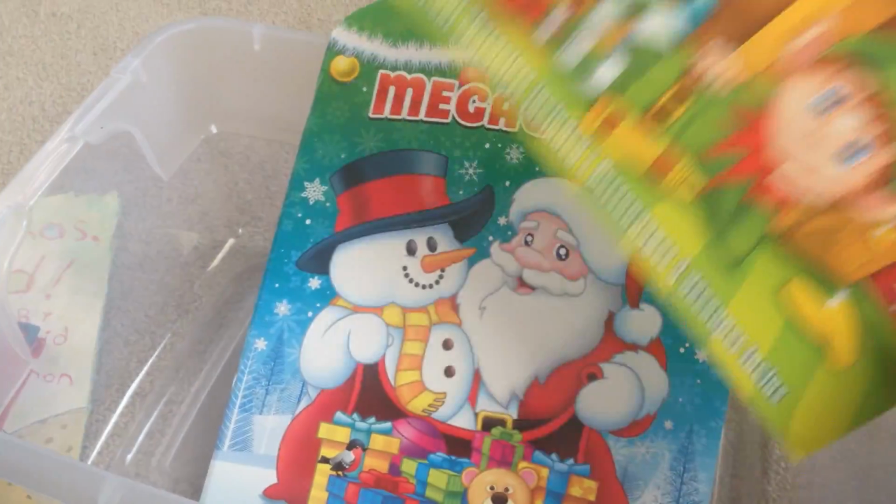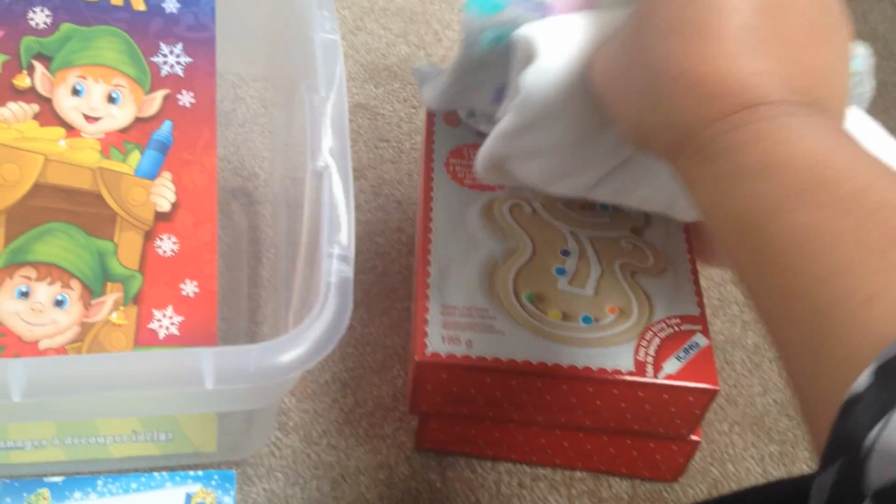But yeah, so that's all. Coloring books, some reading books, chocolate, and pajamas, and a cookie decorating kit.